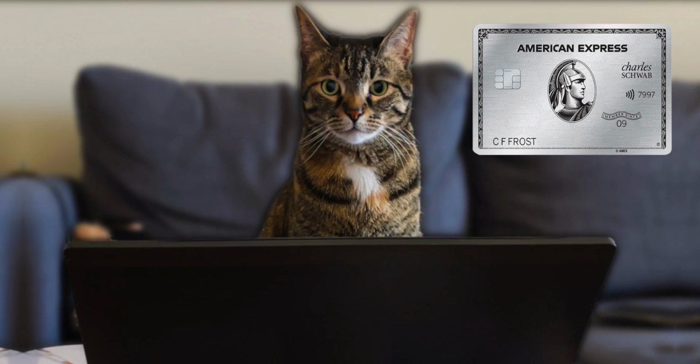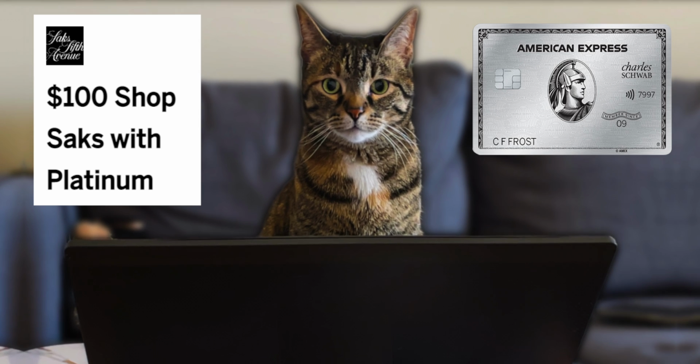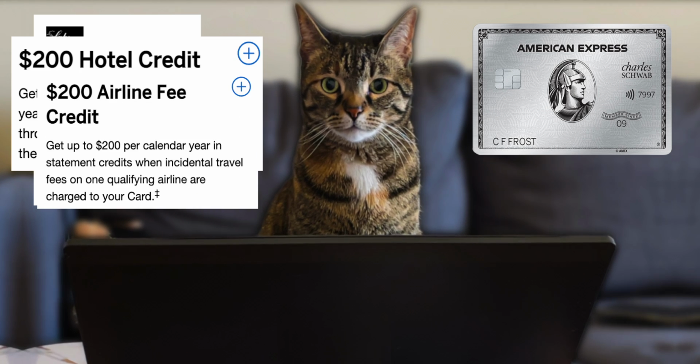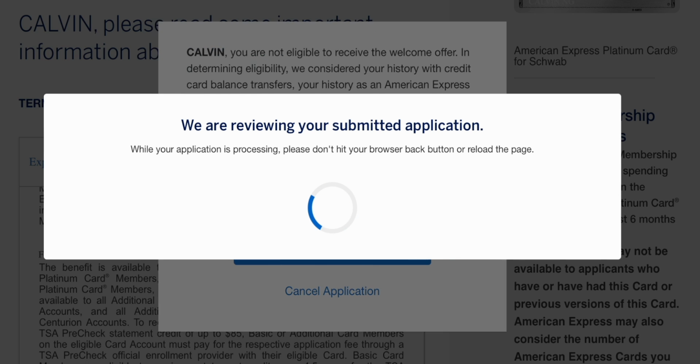Plus, if I apply for it during this time, I could double dip the Saks Fifth credit, and also I could double dip this year the FHR credit and the airline credit. So I said, hey, why not? Why not try Ninja's method of calling in? Because I've already tried to apply for it online, and apparently, to my surprise, I was in pop-up jail.